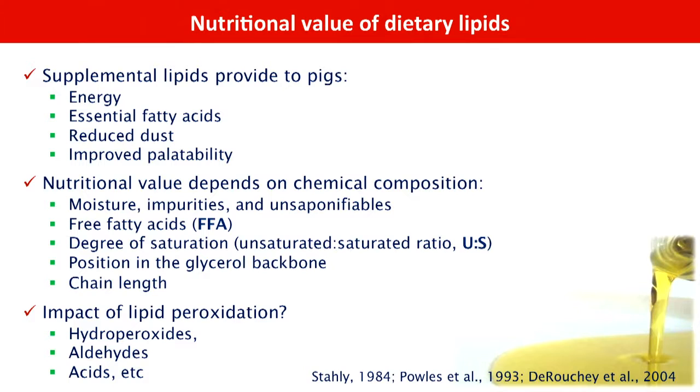So first of all, I think everybody in this audience knows the importance and the nutritional value of lipids, that we typically add lipids to swine diets to increase the energy content of the diet. That's especially important once we start feeding more fibrous ingredients with less energy density. So to meet the pig's energy requirement, lipids are often added to the diet to fulfill that requirement. So it's a good energy source.